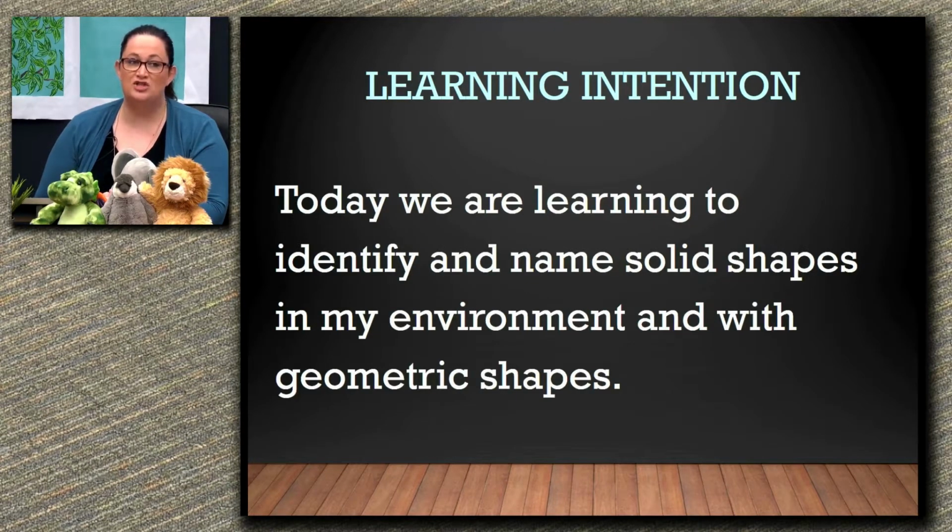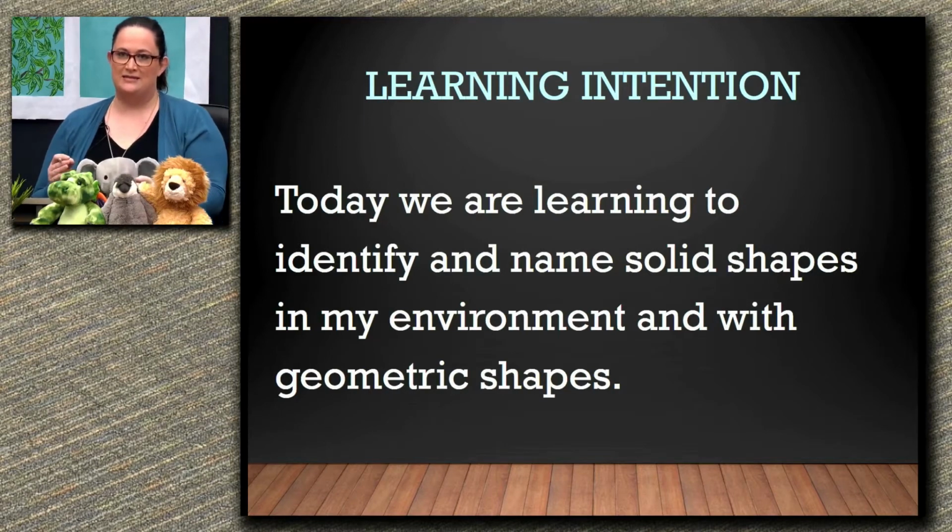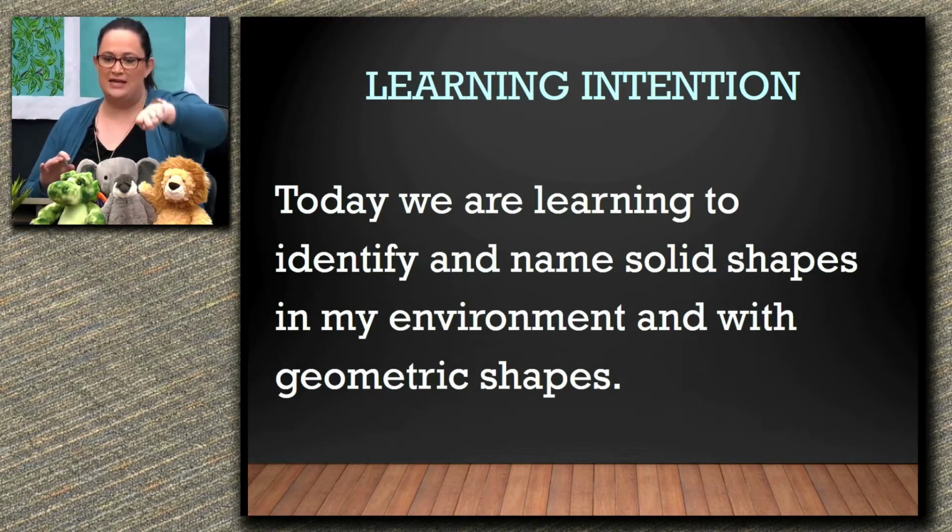Today we are learning to identify and name solid shapes in the environment and with the geometric shape. So what that means is I can see things like, oh, look, that door's the shape of a rectangle. And I can look at the drawing of just a rectangle and say, that's a rectangle. Okay? All right, let's take a look.